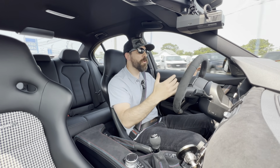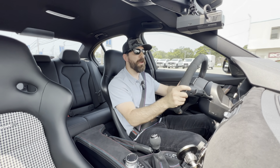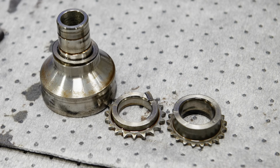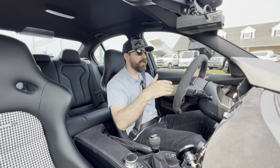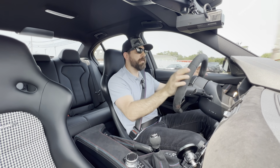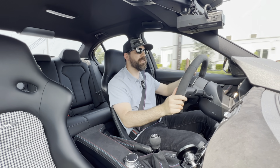Upon our removal of the stock crank hub, we found that the friction discs on my stock crank hub were indeed cracked. And because of that, that's actually one of the first signs of it potentially going to fail. In my personal experience, I do think it's an actual issue.